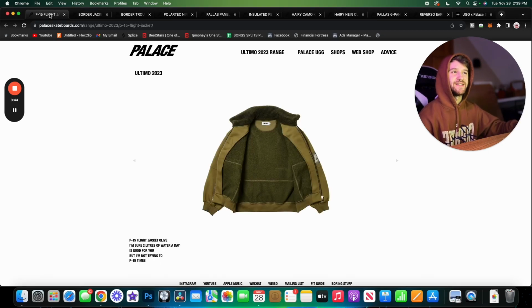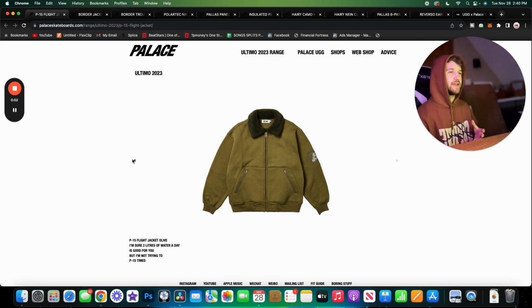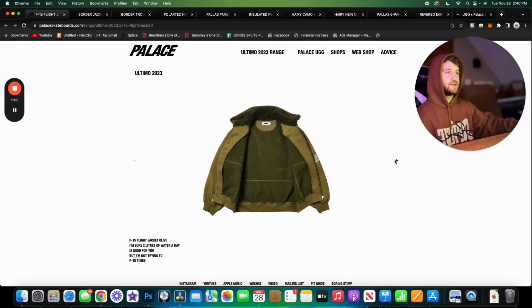I don't know why I'm on the second item, but the first item we have here is the P15 flight jacket in the olive colorway. I actually really like this jacket. I'm not too big of a fan of flight jackets in general, but this is a very interesting take on it. Super unique. I love the paneling and the material choice for a flight jacket. I feel like it really spices things up. It looks like a standard cotton, and the inside is lined with fleece, as you saw there. We also have the tri-ferg patch on the left sleeve, but I really like the paneling and the piping going on in this piece.